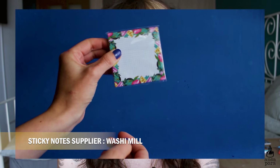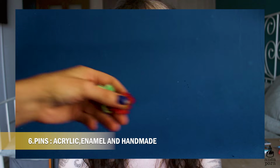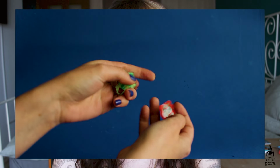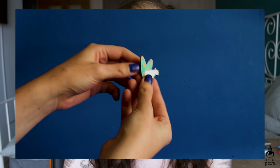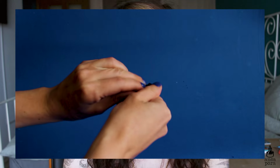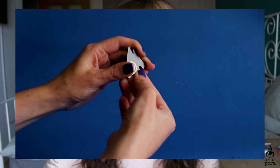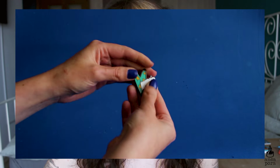The next category would be pins. Now pins, I have made acrylic pins, which are mostly made at Sticker Mule. I've made enamel pins, which were made at Washi Mill. Now enamel pins, I only made one type of design. They are pretty expensive to create. That's the reason I have only one design in my shop, but I really love the way it came out and I'm planning to do more in the future.